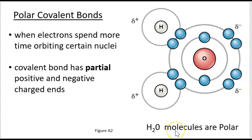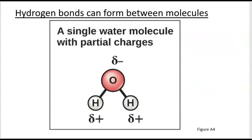So when we look at this, water molecules are going to be polar as a result of this. That means water is going to behave like a little magnet. That covalent bond right there has some polarity associated with it. And when we look at this idea of polarity, that means hydrogen bonds can actually form between molecules that are out there.